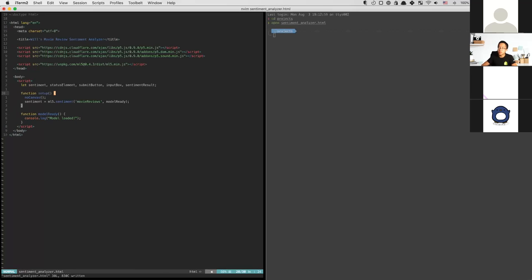Again, pretty simple. This is just all in the setup. So once the code initializes, we're going to set it to an empty canvas, and we're going to preload the sentiment, which is a machine learning model, into this sentiment variable that we've defined up here. The rest of these we haven't used yet. And then this is our callback function model ready. So once the sentiment is loaded, if we inspect element, we should be able to see this model loaded console.log once everything is ready. So now we're gonna set up our actual HTML elements.